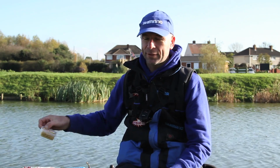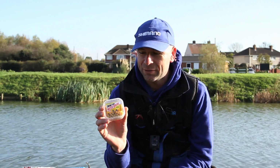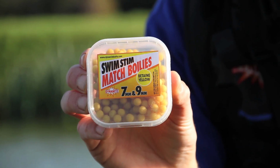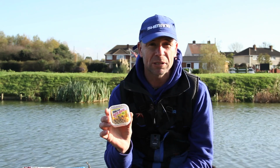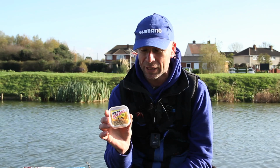Also, Rob doesn't know about these. I've just picked these up from the warehouse and they've just come out, Dynamite 7 and 9mm boilies. And today we're on a commercial fishery that holds a lot of small fish. A 7mm boilie, for example, is absolutely perfect for picking out the smaller fish in your peg feeding.